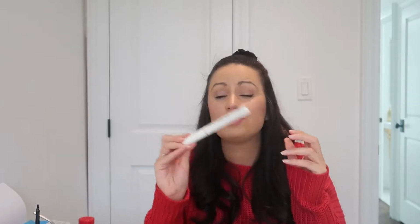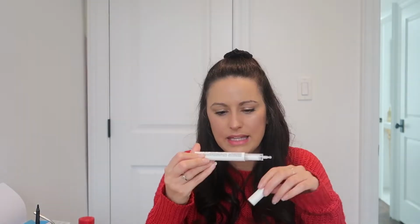Here we have some eye serum. This is just for specifically around your eyes. It is the Hyper Nova Eye Serum. It's not bad, but it's not my favorite either.